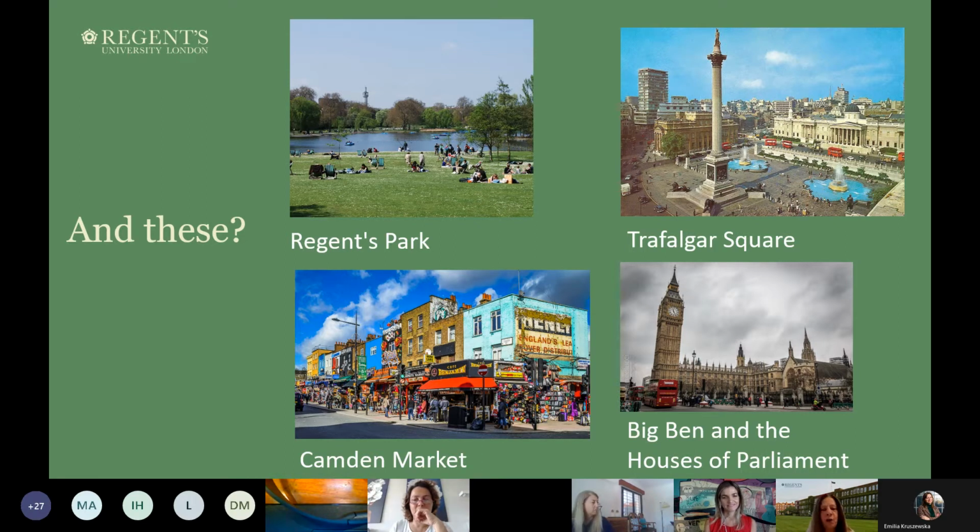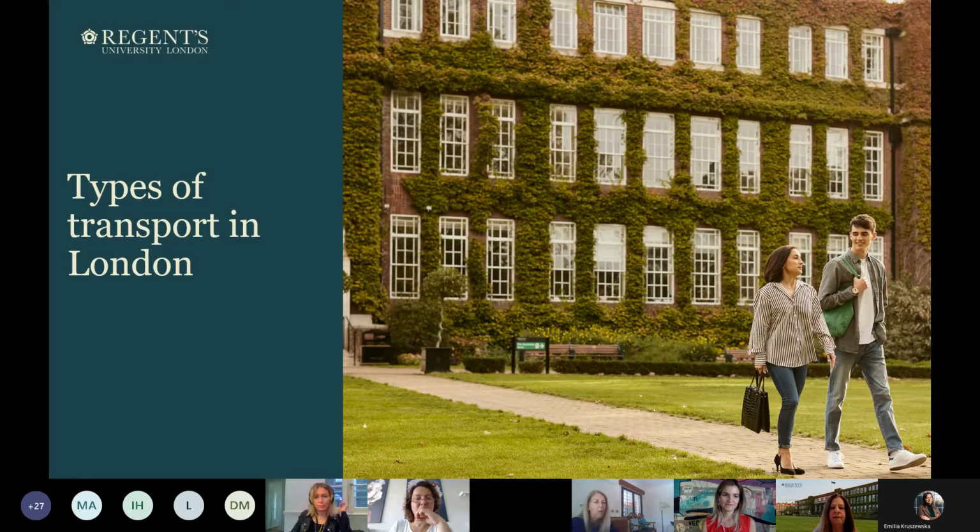And the next picture, of course, is probably the most famous clock in the UK. This is Big Ben, and just underneath Big Ben are the Houses of Parliament where the government conducts its business. So these are some of the places that you can see when you come to London.